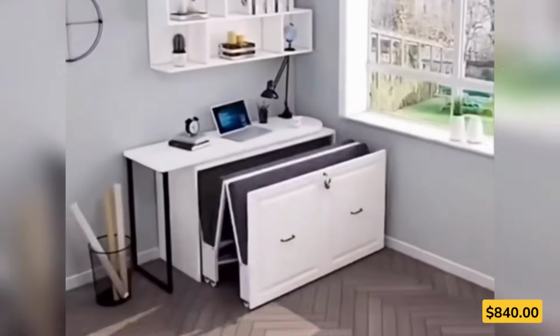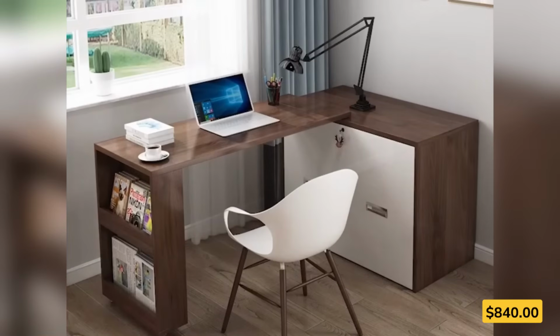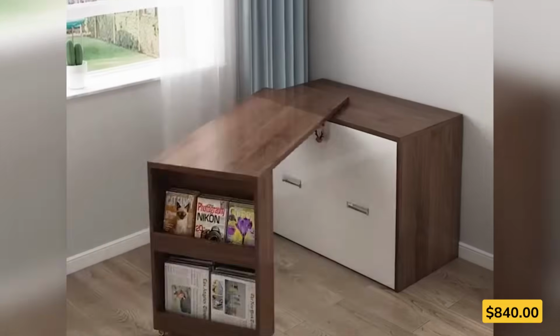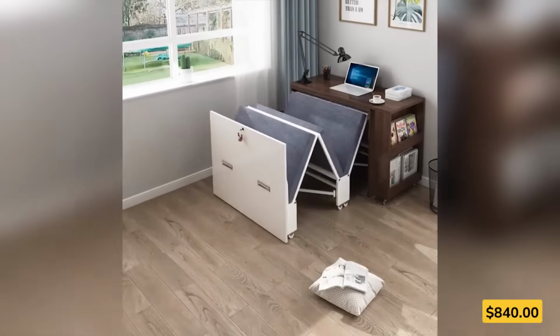Your desk could be hiding something big. By day, it's a sleek study table with drawers for all your essentials. But when it's time to rest, the frame slides out and transforms into a full bed in seconds.